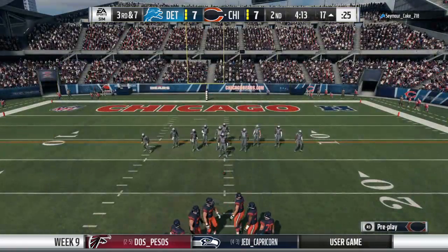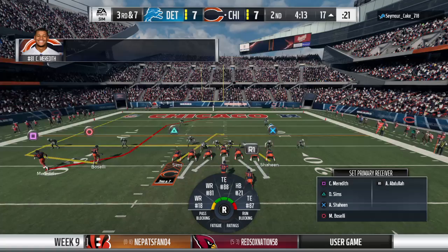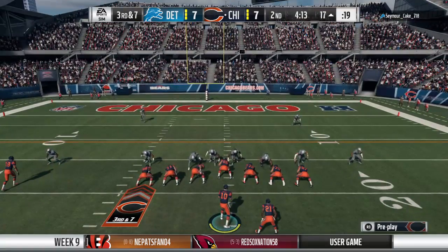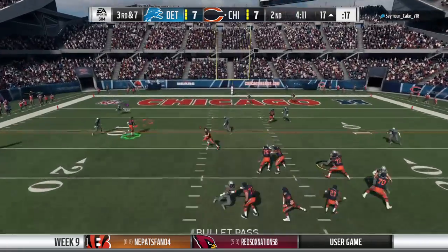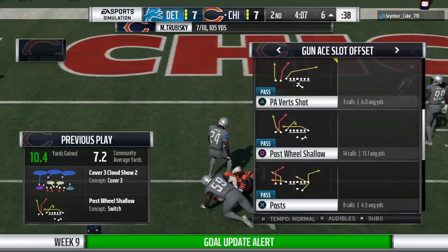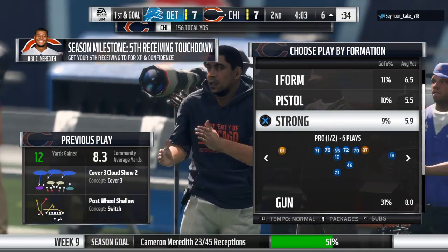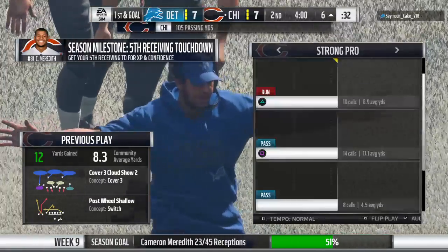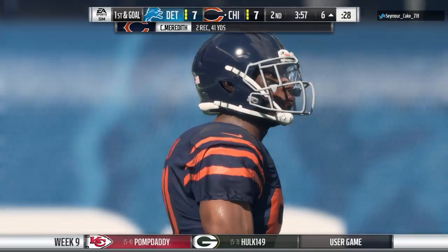The Bears on third down, a perfect 3 for 3 as they look to keep that streak going. This is 3rd and 7. Here we go. Here's Trubisky to throw. That's complete to Meredith. And he gets the first down yardage he needs before he's brought down at the 6. They're able to convert on third down, and that sets up a 1st and goal.